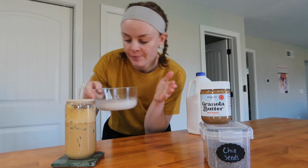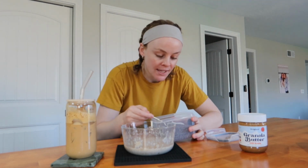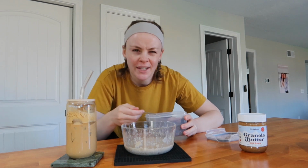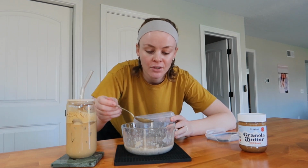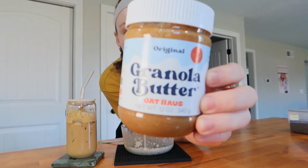Into the microwave. Also gonna add some chia seeds. The other day someone asked me if you can eat chia seeds just like by themselves, like without letting them soak in something. And the answer is yes. You can totally just like add chia seeds to a ready to eat dish. I often do. Also gonna add some of this granola butter.